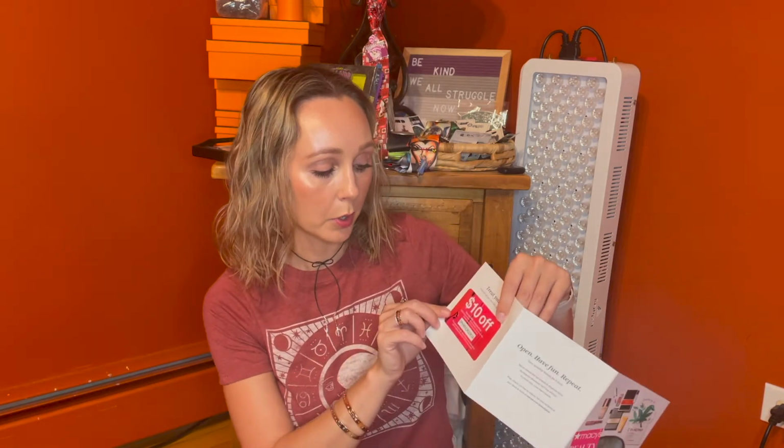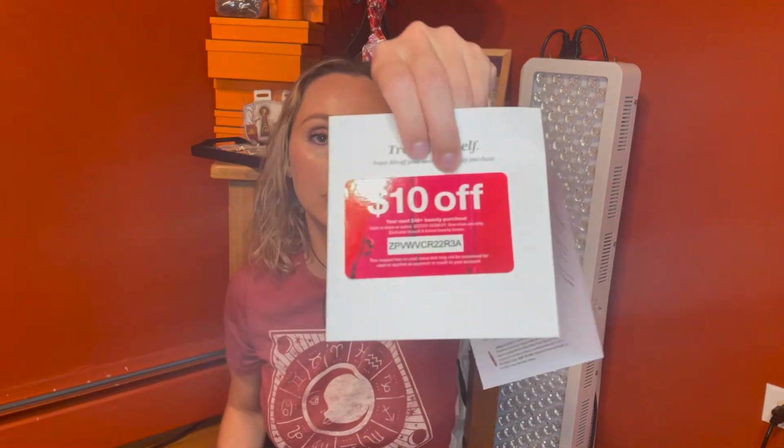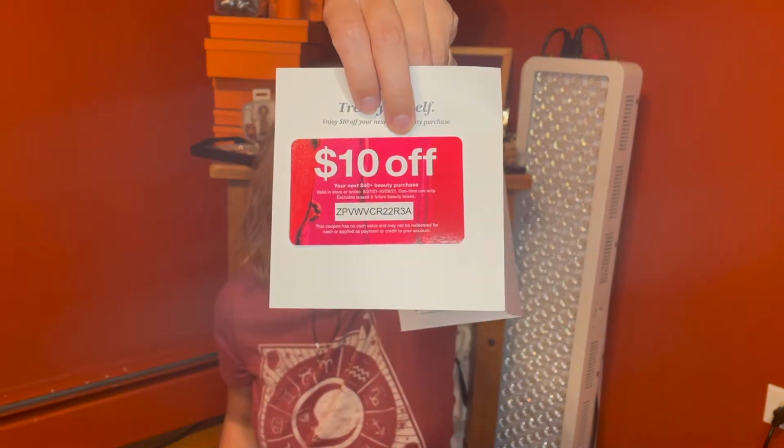Now, I will say what is nice about Macy's is that they give you this $10 off promo for your next $40 plus beauty purchase. So that kind of does go towards, you know, getting anything you might want. It does reduce the price of the box if you were inclined to go get something. So that is pretty cool. I'm probably not going to be using this one. It says that this one expires October 29, 2021. So here's a code for anyone that's interested. I will also link it down below. But there you have it if you want to get something from Macy's.